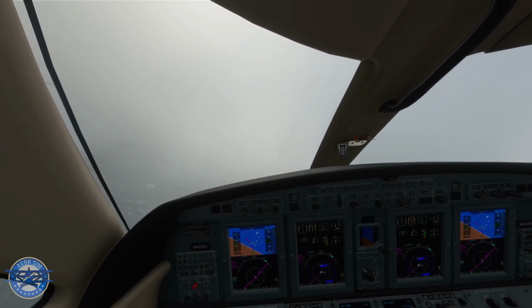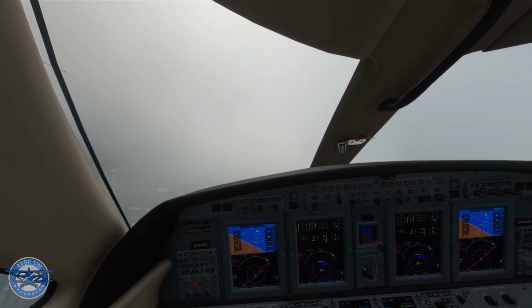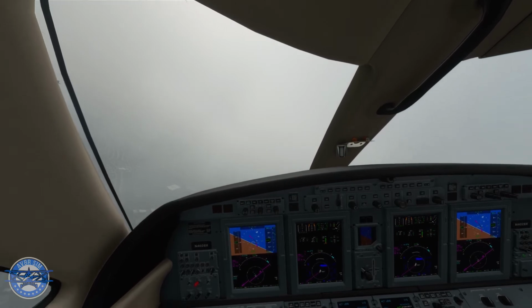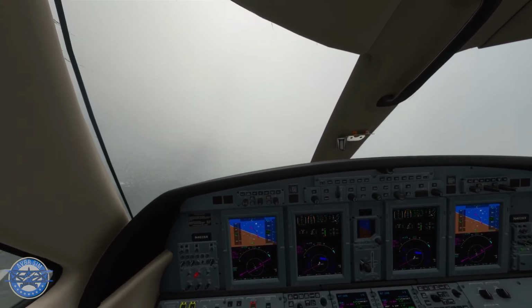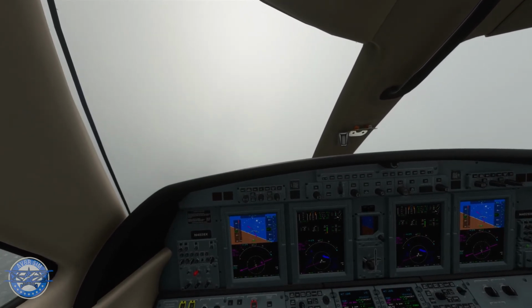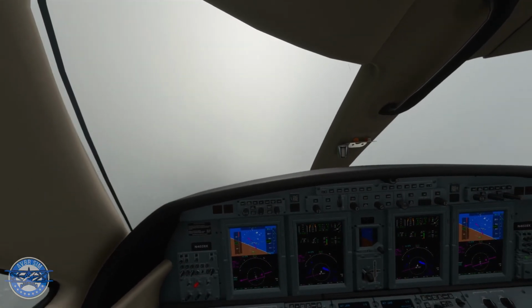Put that nose down a little bit. And we're only climbing to 9,000 feet today. I think the airport's only about 50 nautical miles away.